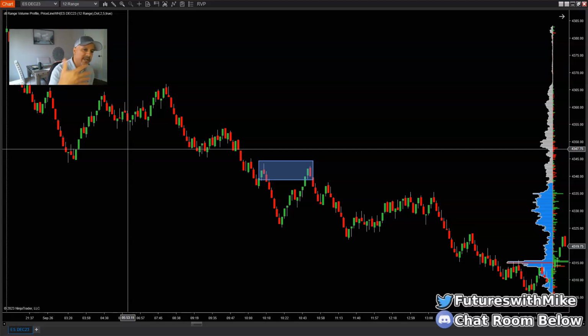Meaning market structure, we need to be able to read and understand what's overall going on, to form a bias of which way we need to trade. Because the market, 95% of the time, is moving in two directions. It's either trending to the upside or trending to the downside, and then the other 5% is moving sideways. All right, let's get back to the topic.